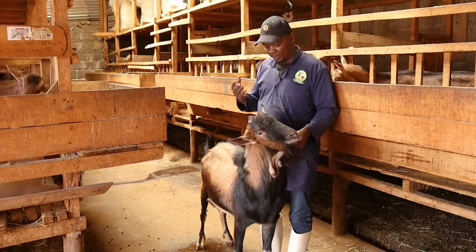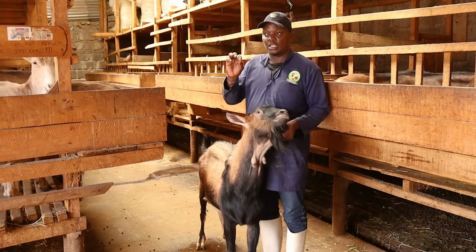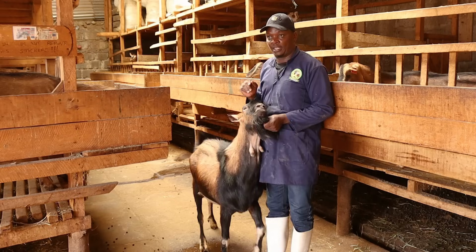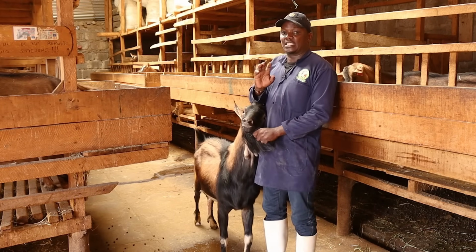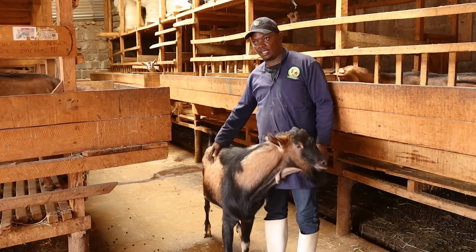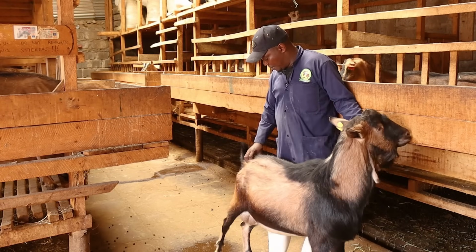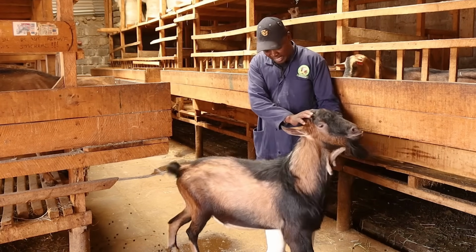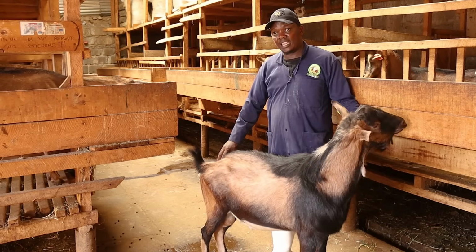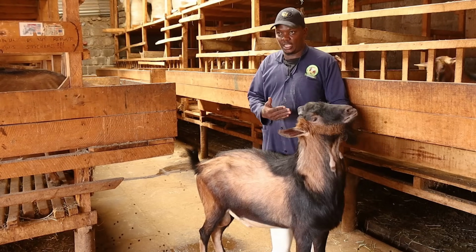in your farm. One, you need to know the breed you want. For an example, you need an Alpine like the ones I have here. You need to understand that the Alpine is brown in color, as you can see. Then it has a black stripe from the head to the tail. You can see that.